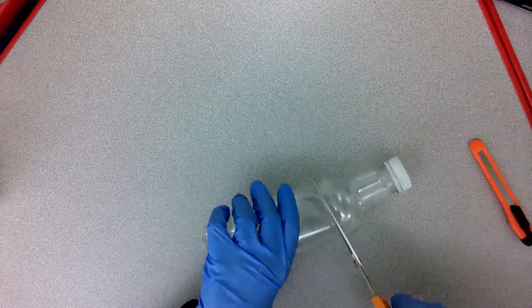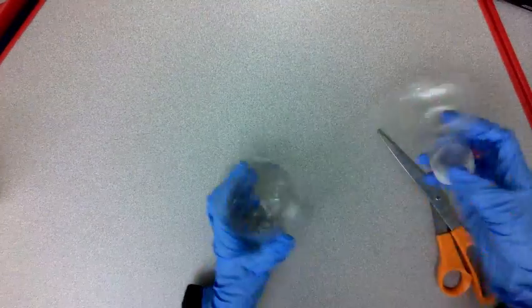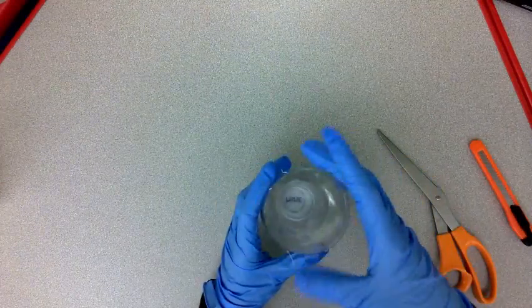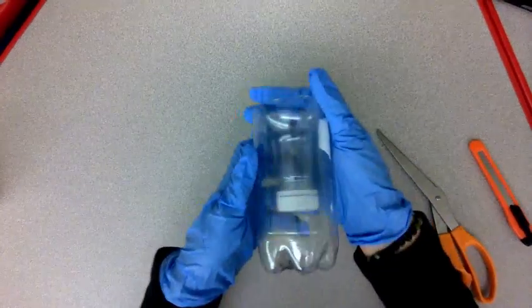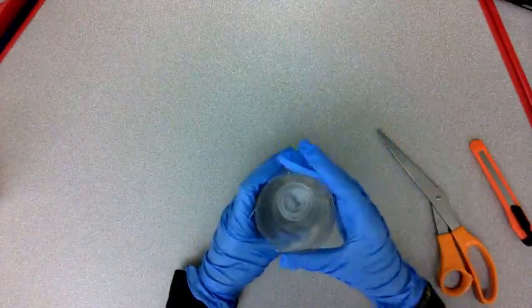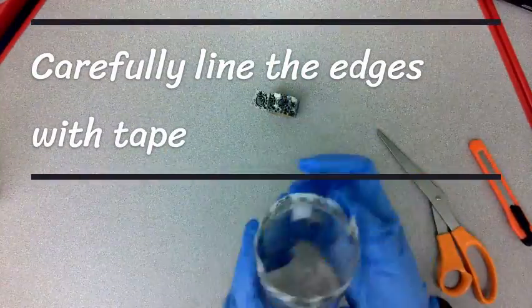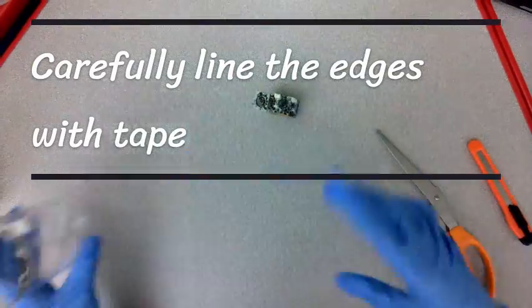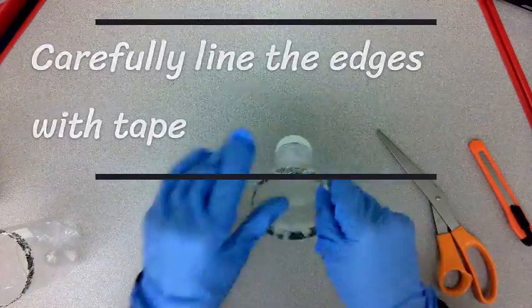When your bottle is cut in half and put into pieces, what you can do is pick out some tape and wrap it around those edges. Just make sure that you have enough space in the bottom of the bottle for your water. You can decorate your bottle. Just make sure that you use things that are approved by your loved ones.